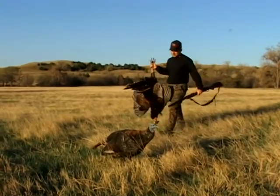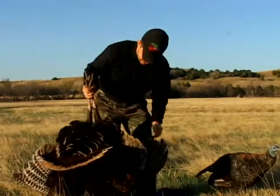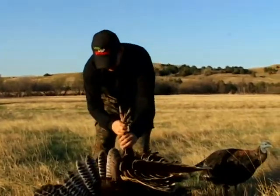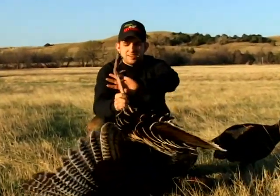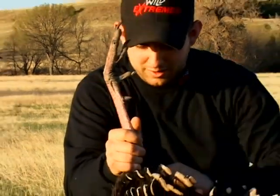Man, this is a good bird here. Heavy bird. Look at the spurs on that one. That's some good spurs for Merriam. Real good spurs.